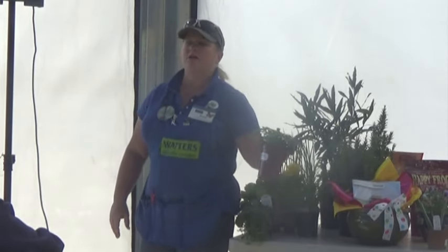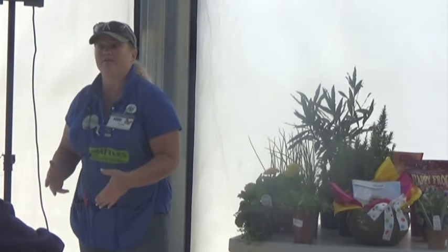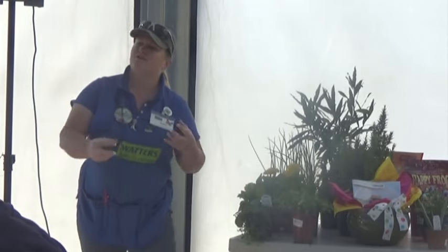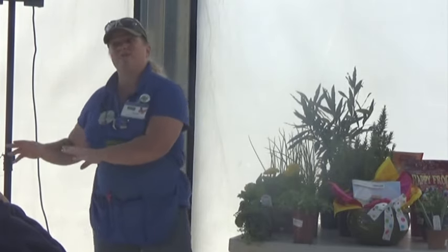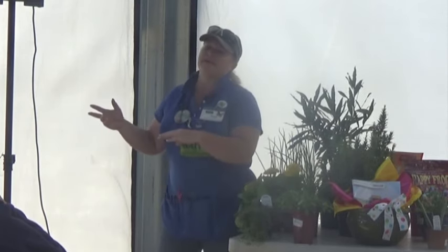Same category as oregano would be your mints. The difference between oregano and mint, obviously other than the flavor and the smell, is mint prefers a little damper conditions. Oregano likes it dry. There's a lot of other herbs that we have down there. If you have a question on them, just give me a shout.